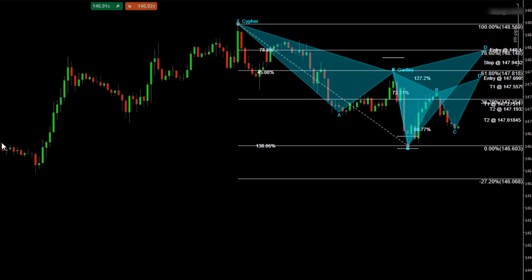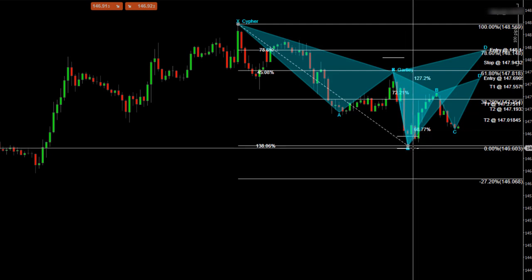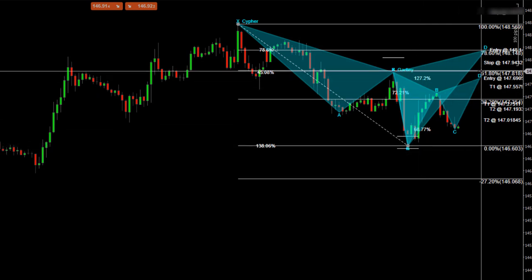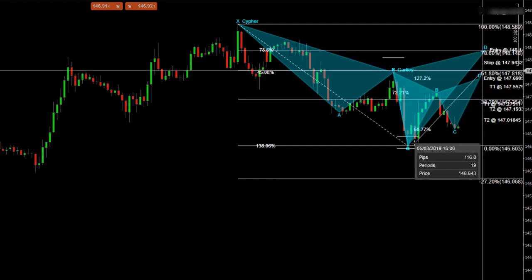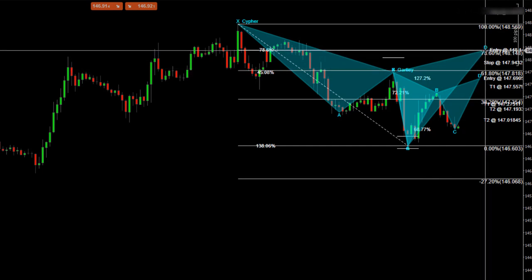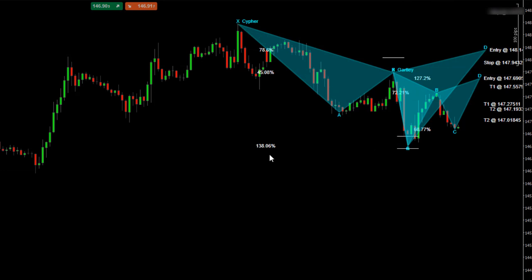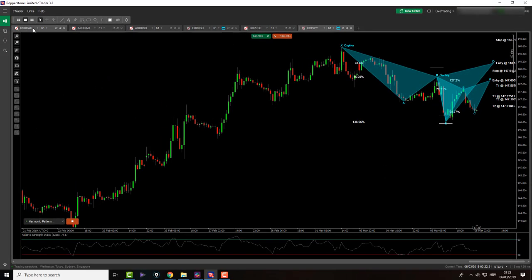Okay, so we have an X2A, A2B, B2C completion right there. Targets 1 hit from yesterday's cipher, rallying down so that it gives me opportunity to get short on my Gartley, but also creates another cipher pattern which completes at the price point of targets 2, a little bit higher than targets 2 from yesterday's cipher, because targets 2 complete here. And we have our entry point right there. So that is a very, very funny, very, very cool situation to be in, and I'm glad that I caught it on video.